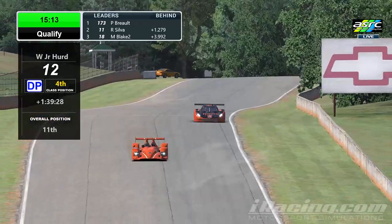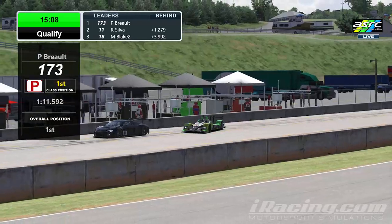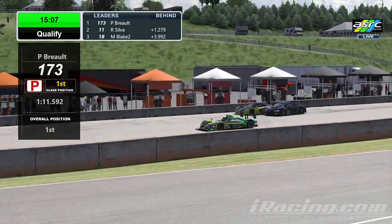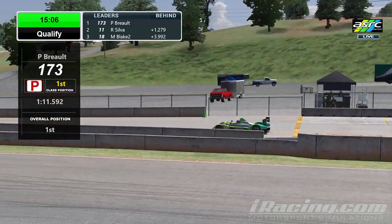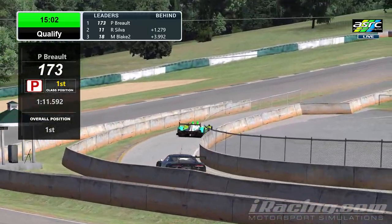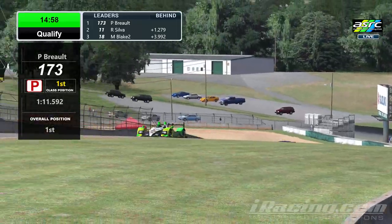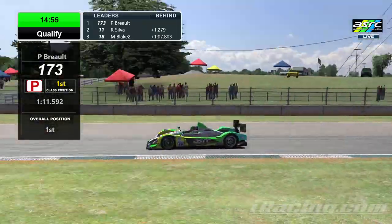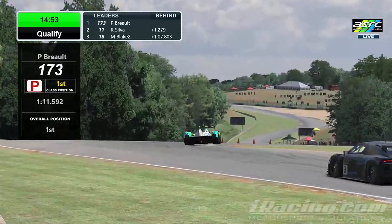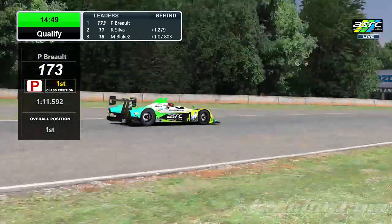Now moving on to our HPD class. Let's see if we can get an HPD here. Philip Breno, a strong contender two weeks ago in the IndyCar series, running the HPD, which is, again, another one of my favorite cars. I love open cockpit prototype cars. This car is insane. Six speeds, super fast, super light, super agile, a great racing car. And these guys are the fastest class that are racing tonight.